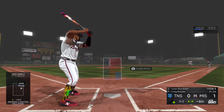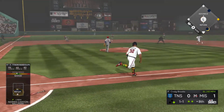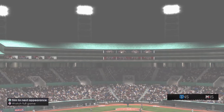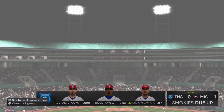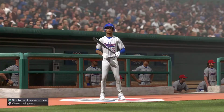Hey, here we go. Clutch up for us right here, buddy. The 1-1. A bouncer to the left side, scooped up, and 8 innings have come and gone now as the inning is over. So no runs here on a base hit, no errors, and 1 man left aboard. We've played 8 full. Mississippi's out in front, 1-0. Josh Graham takes the ball now in inning number 9, looking to close the door.